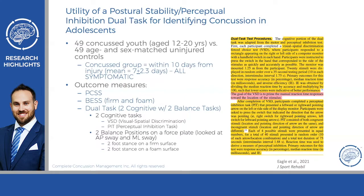For the dual task procedures, they stood on 2 feet with a controller in each hand. They had a screen 1.25 meters from their face, and a square would pop up on the screen on either the right or left side. If it popped up on the left, they would click the left button. If it popped up on the right, they would click the right button. They were standing and it was measuring their balance. They did 10 in each direction, so they would have 20 stimulus events.